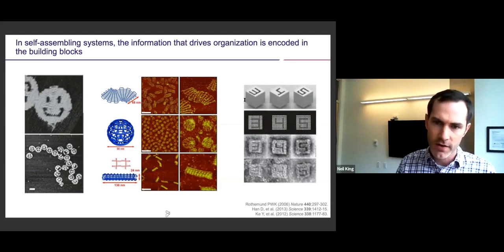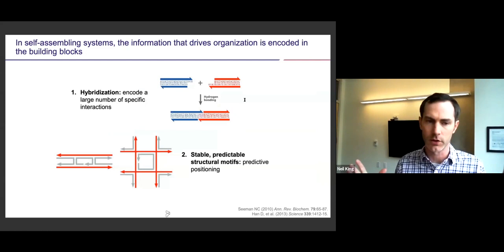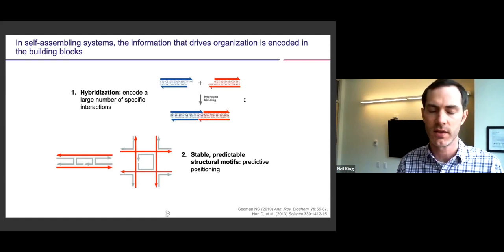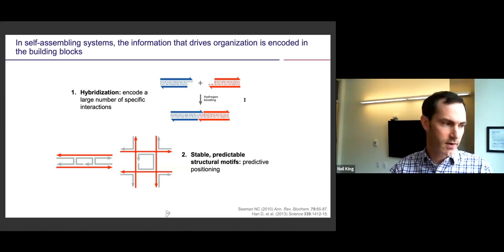And on the next slide, we see why this is the case. The key is that DNA has two fundamental properties that enable this. One is hybridization, or Watson-Crick base pairing, which enables you to encode an arbitrarily large number of highly specific interactions. So it's very easy to tell the blue strand to interact with the red strand. And the second feature is the existence of stable and predictable structural motifs, such as the double helix, and then beyond that, the double crossover motif and other gridiron motifs, and there's a wide range of these now.